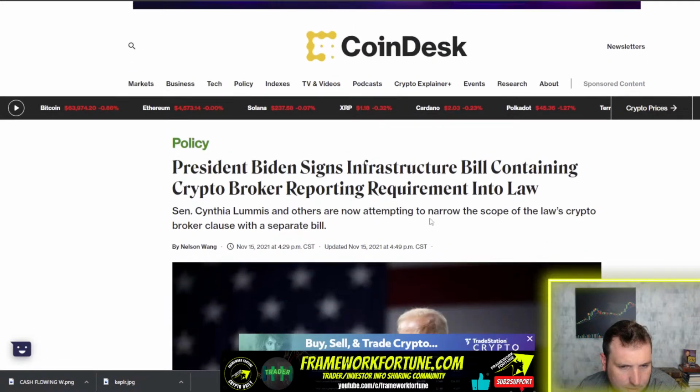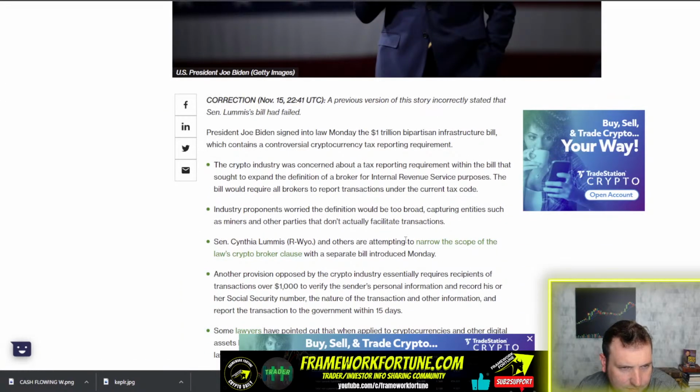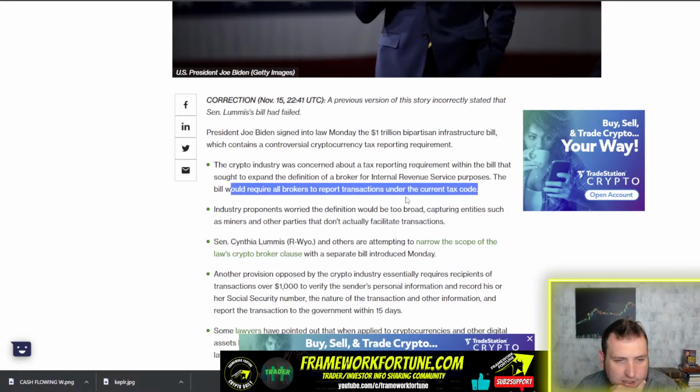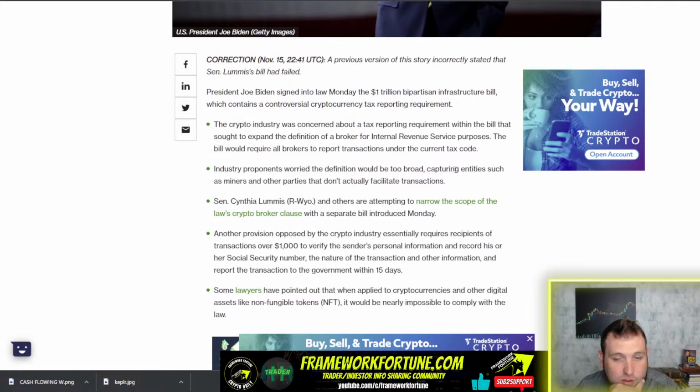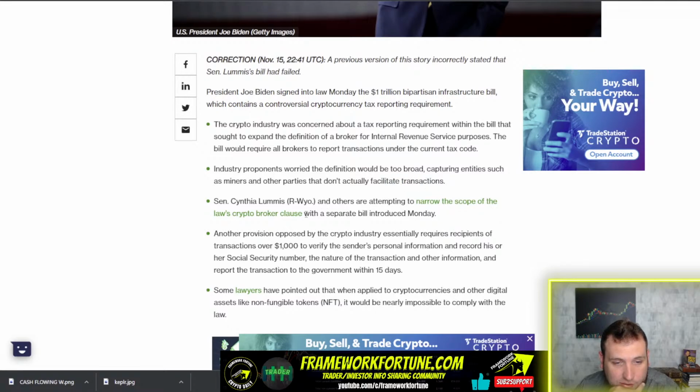Oh, God. So President Biden has signed this infrastructure bill. Let's see what it says. They signed it into law today, and this is that tax reporting requirement. God, this is going to be stupid. It would require all brokers to report transactions under the current tax code. And then right here, it more than likely is going to catch miners and other parties that don't facilitate any transactions. You can see some people are trying to put in a crypto broker's clause, but we'll see if that even happens.